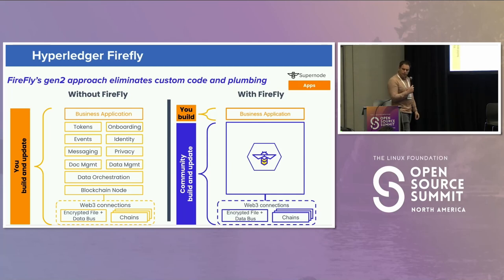The idea is that when you're building a blockchain application, you have to build a lot of stuff on top of the blockchain that isn't directly related to or unique to your application. You have to build a lot of middleware and plumbing to get an application to run. And that's what Firefly provides: a middle layer that you don't have to rebuild every time you want to do a blockchain application. They call it a supernode.